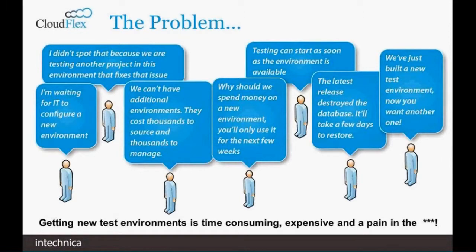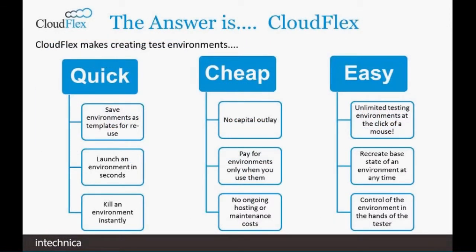So what we decided to do was develop a user interface, a layer on top of the cloud. In this instance, we're talking about Amazon Web Services EC2 Cloud, in order to make using the cloud a really viable alternative for provisioning test and development environments. And we've got that usual triumvirate of benefits about products where we can make provisioning test environments quick, cheap, and easy. I'll just spend a bit of time looking at those boxes there.